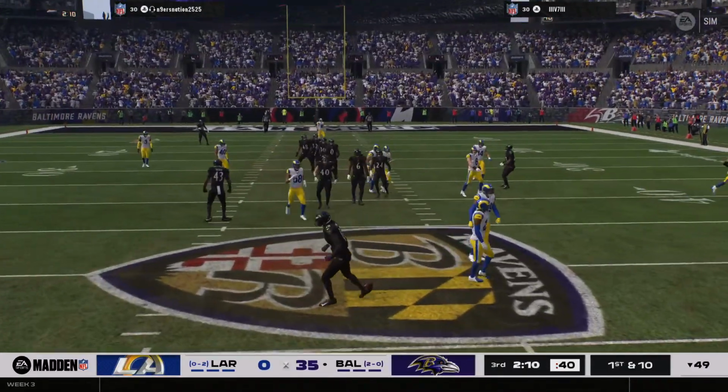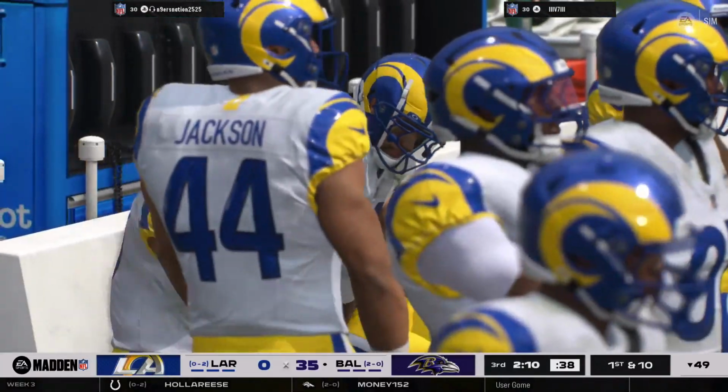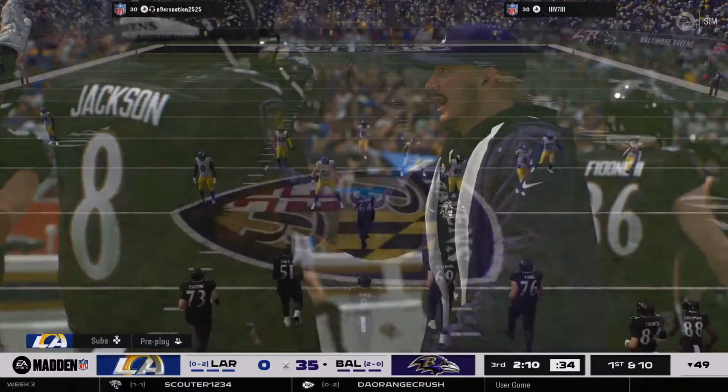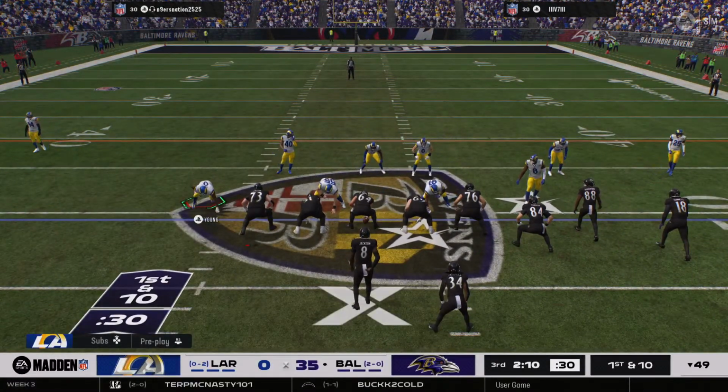Fair catch is made a yard or 2 short of midfield. The Ravens take over first and 10 at their own 49-yard line. The Ravens are in very good field position as they come up first and 10.